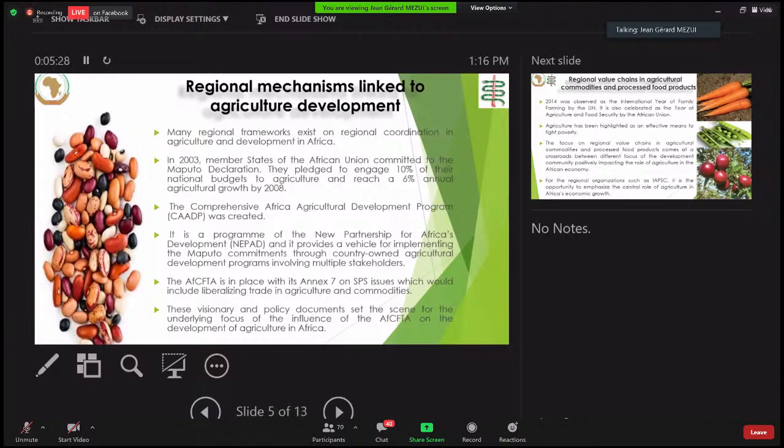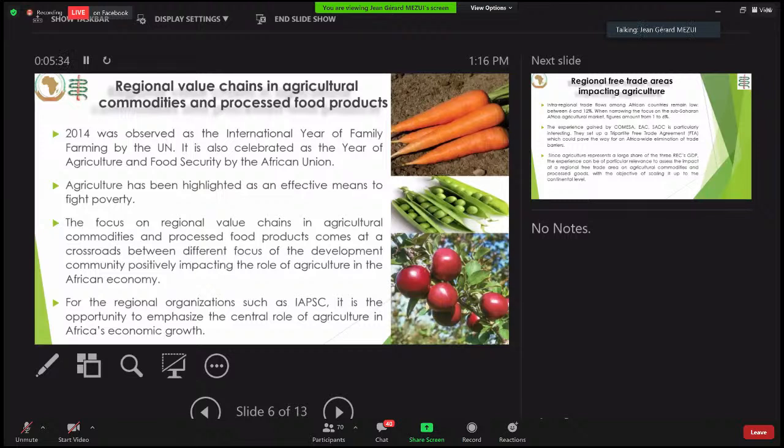On regional value chains in agriculture, commodities, and processed food products: 2014 was observed as the International Year of Family Farming by the UN. It was also celebrated as the Year of Agriculture and Food Security by the African Union. Agriculture has been highlighted as an effective means to fight poverty. The focus on regional value chains in agriculture, commodities, and processed food products comes at a crossroads between different focuses of the development community, positively impacting the role of agriculture in the African economy. For regional organizations such as the Inter-African Phytosanitary Council, IAPSC, it is an opportunity to emphasize the central role of agriculture in Africa's economic growth.